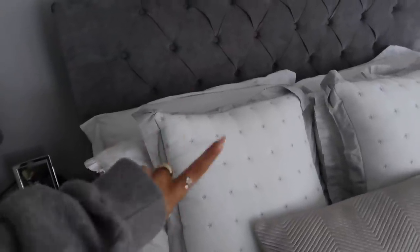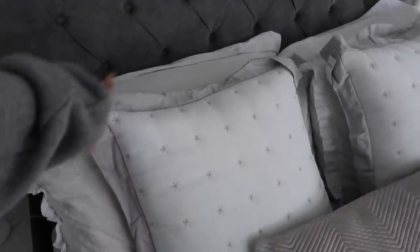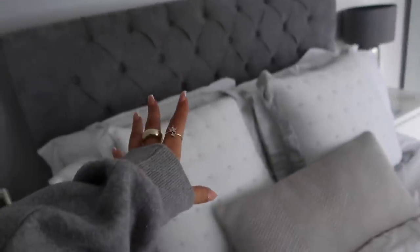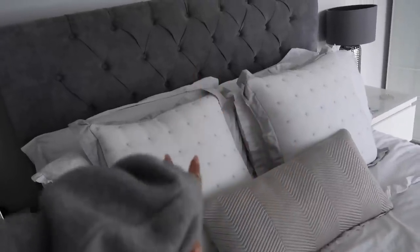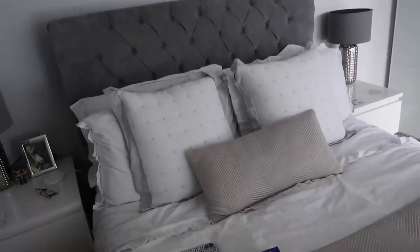I will link them down below if they still do them, but they're just a nice square pillow with this grey Oxford outline thing, and then all these little stitched on grey, almost stars, I guess. And then I got two pairs, and they were kind of expensive. That's what I mean, I thought they were expensive. I think both these together with the pillowcases and the pillows came to just over £30, but I'm so happy with them. I think that's quite expensive anyway. I'm not sure if it actually is, but with the silver pillow and the silver throw, I just really like the way that it looks.